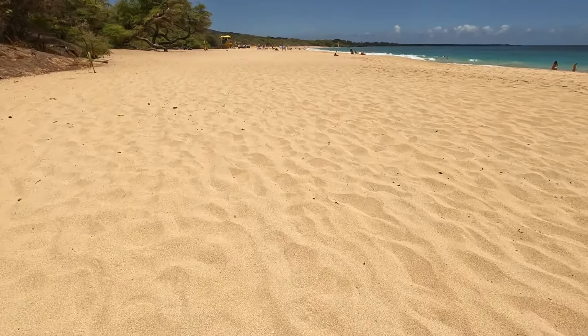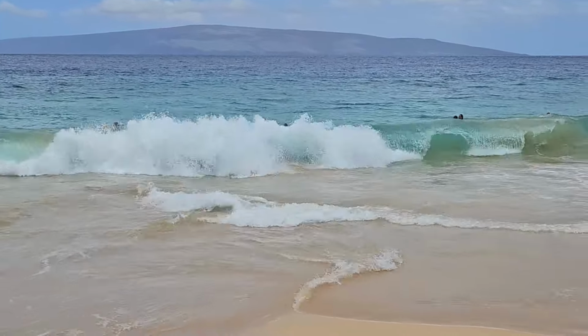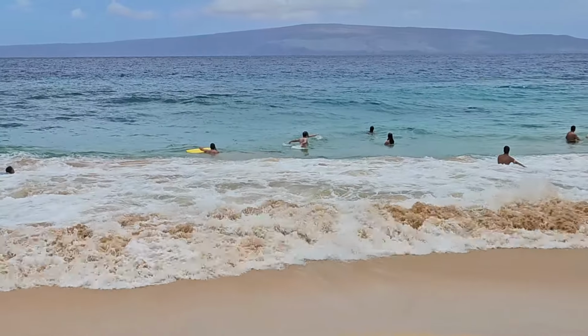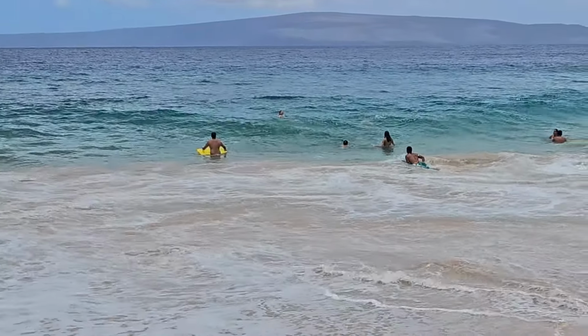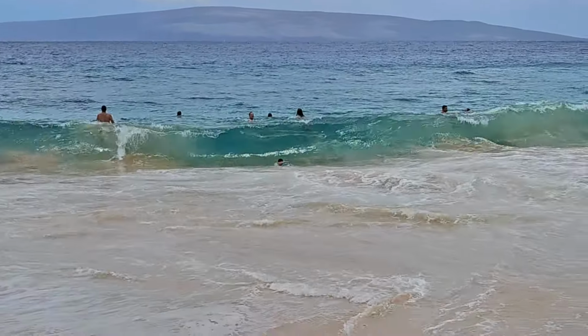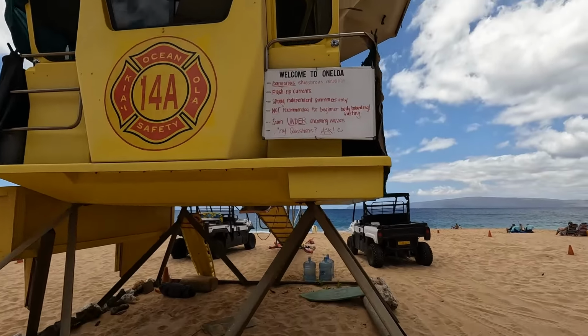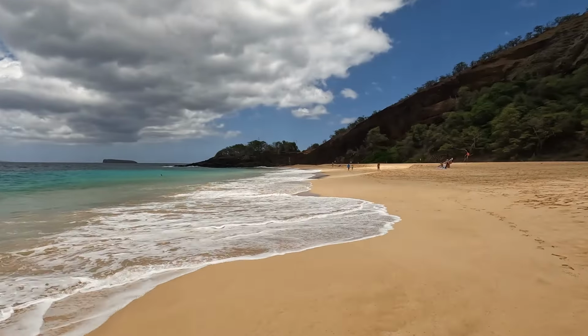But be careful, the powerful shore break here can be intense, especially during the summer south swells. Ocean swells approach rapidly from deep water and the high waves crash directly on the sand. Always pay attention to the lifeguard's advice and posted signs. For that reason, we recommend enjoying this beautiful spot from the shoreline. You definitely won't want to miss this beautiful beach on your next visit to the south side of the island.